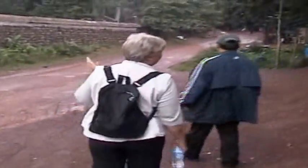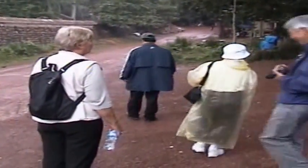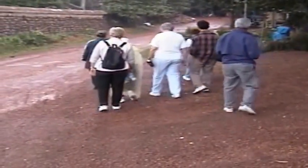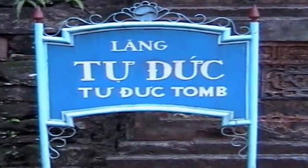Fulke is going to take us on a tour to the Tu Duc tombs. He was an emperor that did not have a son, so he was very sad about that and wrote a lot of sad poems. When he died, he wrote his own eulogy about being sad. The Lang Tu Duc tomb, that's the tomb of the Tu Duc emperor. King, emperor, probably not emperor, huh?